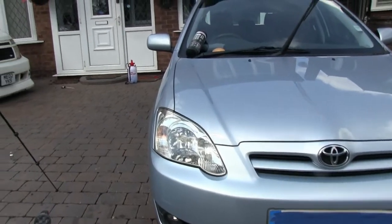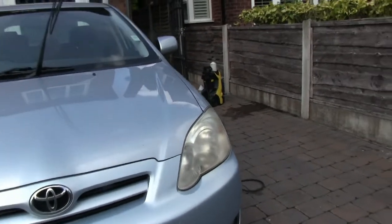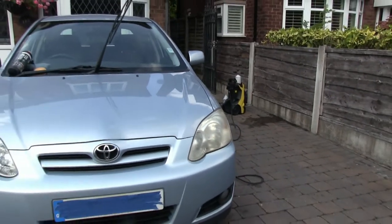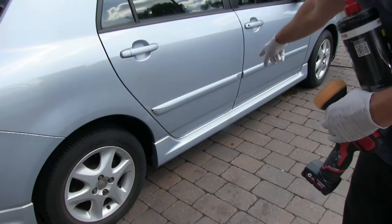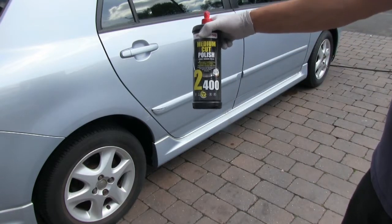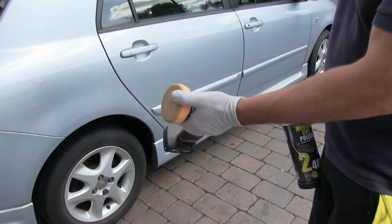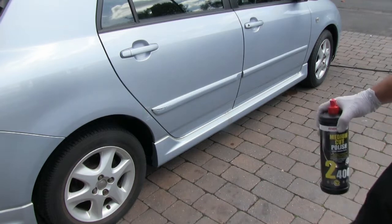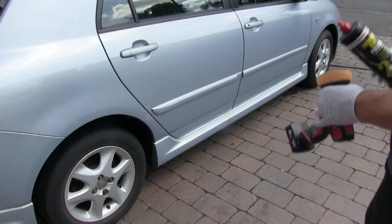That's the difference between the headlight that's been corrected and the one that hasn't. So next step is just to tidy up these areas I pointed out earlier. I'm going to be using Menzerna 2400 with the Milwaukee and a medium density pad. No need to go over these with a finishing polish. The 2400 will be more than enough.